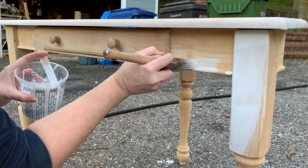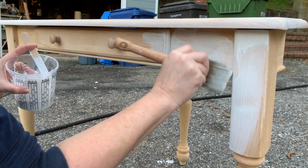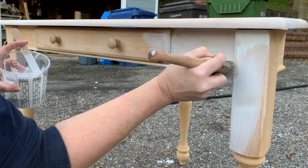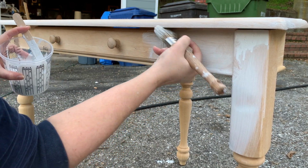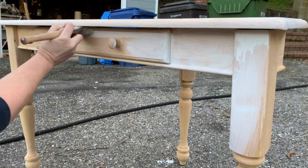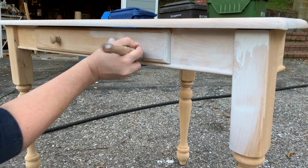The movement of this wood was so lovely, and it took this wash like a dream. It really was easily allowing me to create that very popular look, that Pottery Barn or Restoration Hardware kind of look.